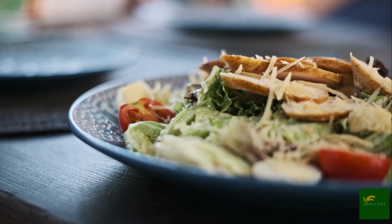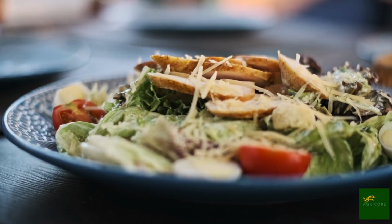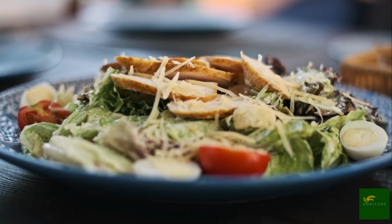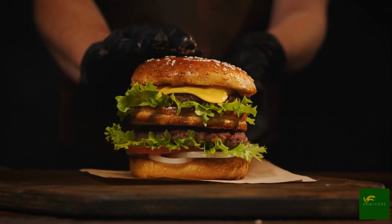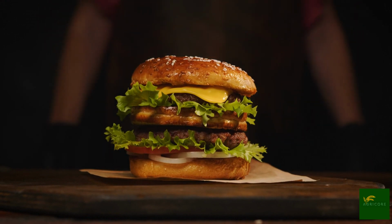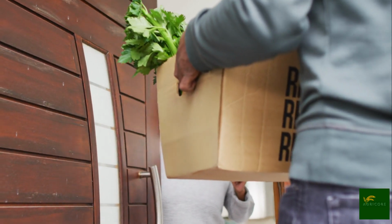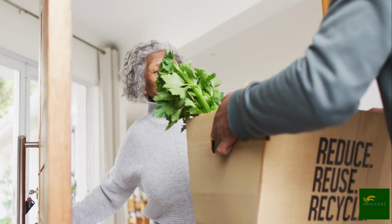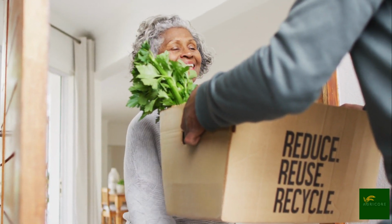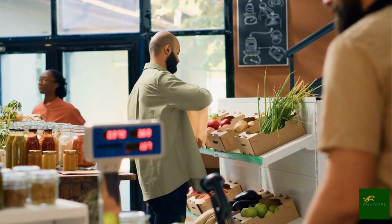Restaurants love the consistency in quality and supply, while consumers are increasingly drawn to the locally grown label. In some cases, hydroponic farms operate on a subscription-based model, delivering fresh greens weekly to consumers' doorsteps. This model is growing especially popular in cities where access to fresh produce is limited.